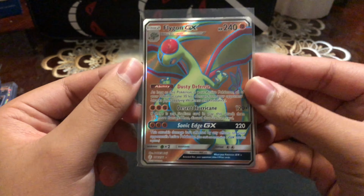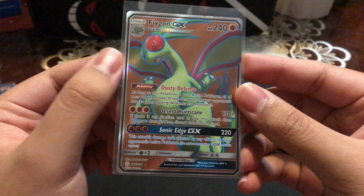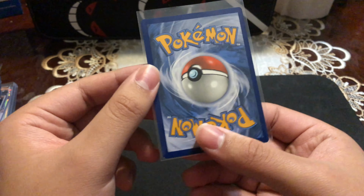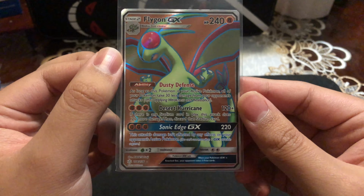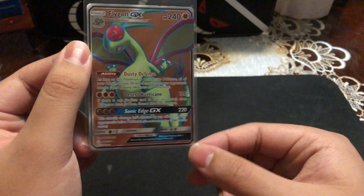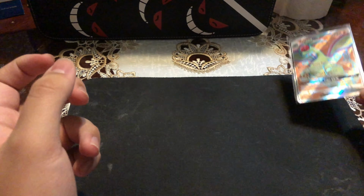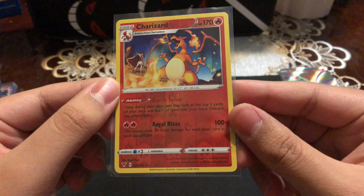So first off, we have this Flygon GX pull that I got in one of the Pokemon packs I opened. Super dope card. Flygon is a pretty dope Pokemon in my opinion. I used them during, was it Pokemon Sapphire, the original Sapphire. I remember he was part of my squad. And it takes me back to memory lane when I pulled this Flygon GX out of the Pokemon pack. Don't know what pack I opened, to be honest. It was one I bought in a lunchbox, and it came with like 5 packs, and that's where this Flygon GX was pulled from.